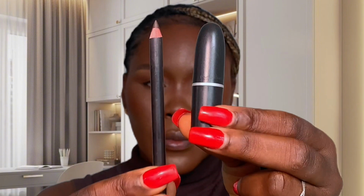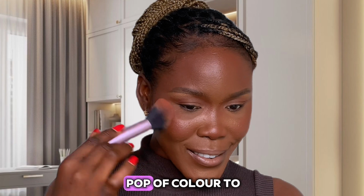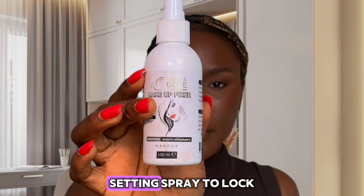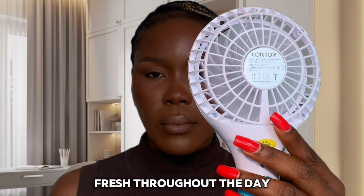Lipstick. Blush to add a pop of color to my look. Setting spray to lock in your makeup and ensure it stays fresh throughout the day.